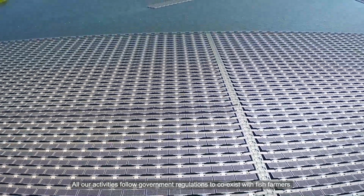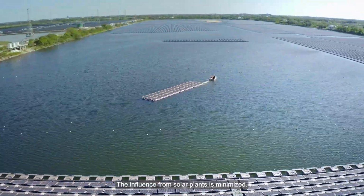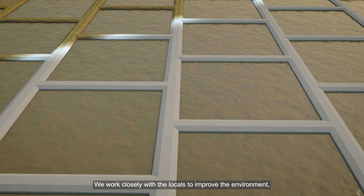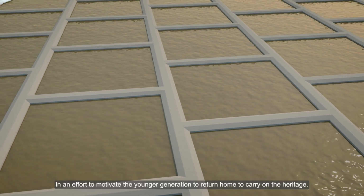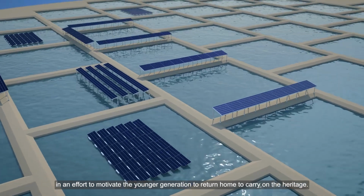All our activities follow government regulations to coexist with fish farmers. The influence from solar plants is minimized. We work closely with the locals to improve the environment in an effort to motivate the younger generation to return home to carry on the heritage.